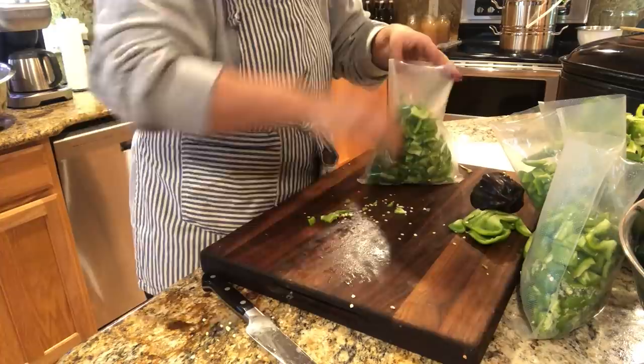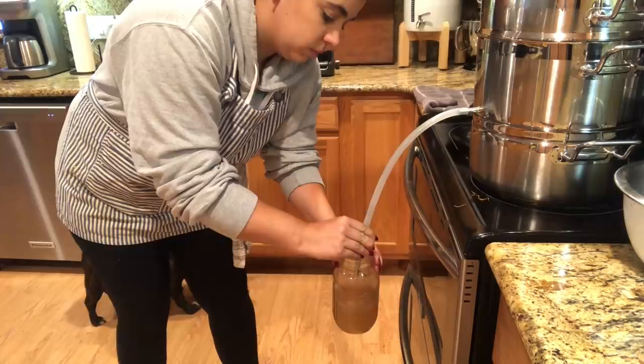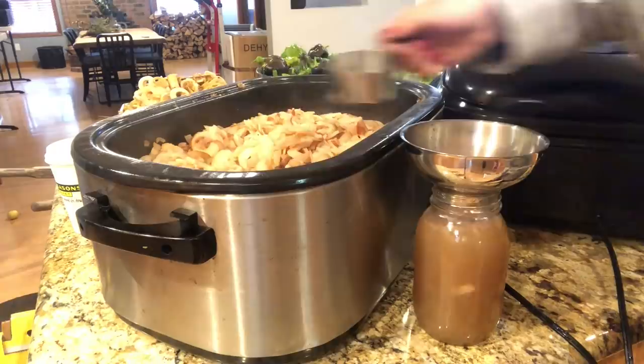I'm taking a break from the peppers to check on the juice that we have going on around here. Oh, there we go. I'm taking some of this pear juice out of here. This one, I haven't taken any juice out yet. I'm probably gonna do just 1 quart per roaster pan. Every once in a while, I'm giving each one of these roaster pans a good stir.